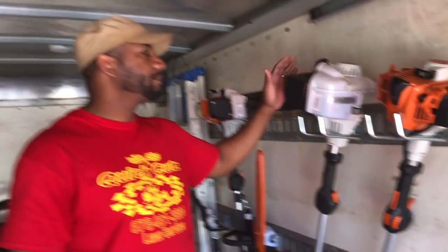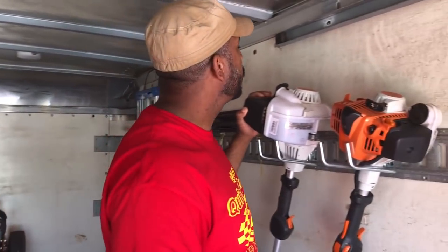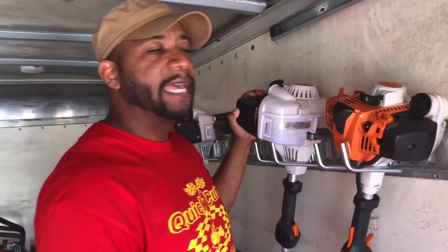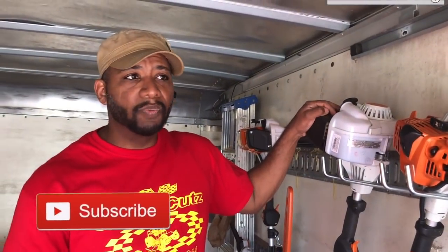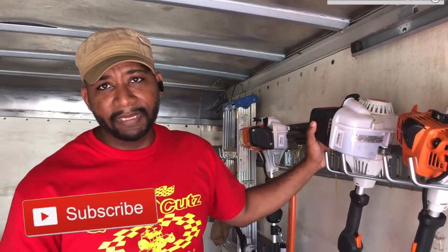So I really got the stick edgers for them, and I got the heavy duty one. It's the FC96. FC96, if you want to know the model that we're running. And basically, I'm telling you how I buy mine.